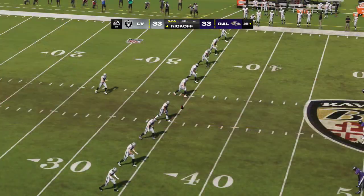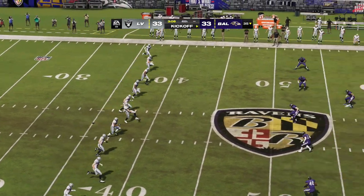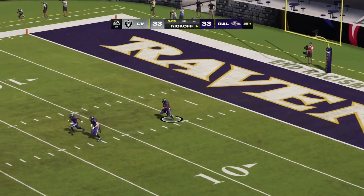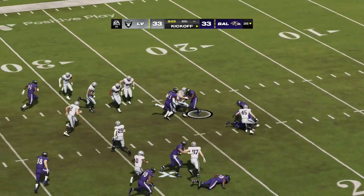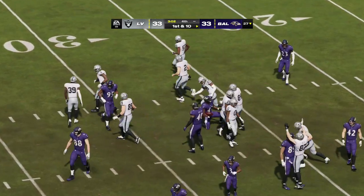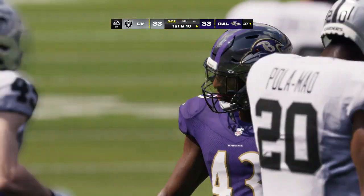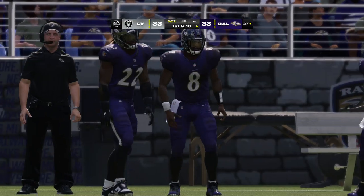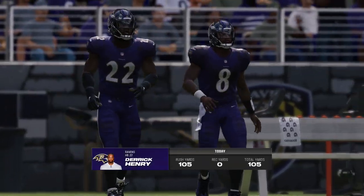Now this one setting up for a great finish. All tied in the 4th as the kick's away. And they'll get him down inside the 30 up to 27. Trots back out there and gets ready to go.